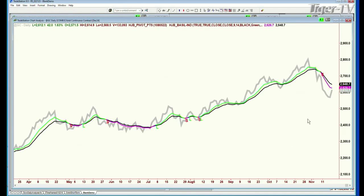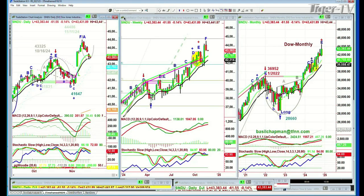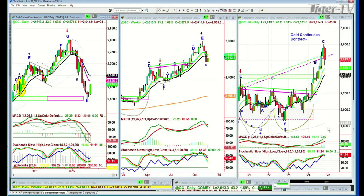Gold, very strongly underneath the pink 9-period moving average. Price of the 9 is underneath the 14, and yet there's a very strong move to the upside. It's up $42 at $26.12. Well, it is kind of oversold. Let me go back to my triple charts, daily on the left, weekly in the middle, monthly on the right. And you can see when I go to the gold, GC, that there has been a turnaround in the stochastic from single digits to 11%.